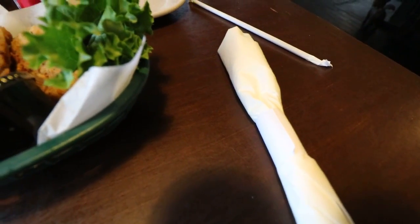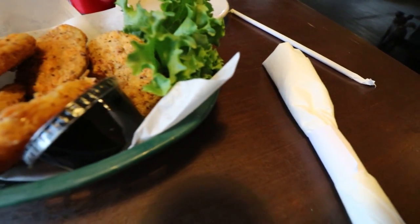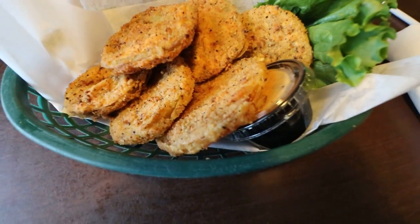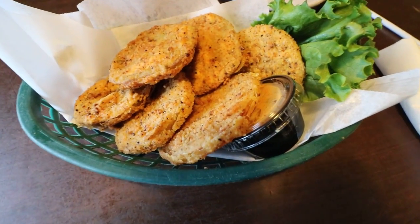Of course, there's only one true way to start a meal out at the Whistle Stop Cafe, and that is with a steaming hot basket of fried green tomatoes. It smells super good, and I know up north, we don't get fried green tomatoes as much. It's not much of a thing, but it's really interesting. It does have a tomato taste, more of a tartness to it, but a lot of it is just a more solid base in which you can fry. You can't fry a red tomato because it'll just turn into ketchup in your deep fryer. Here we go.